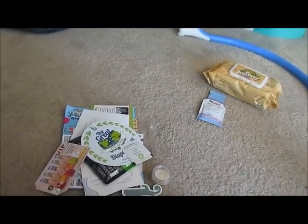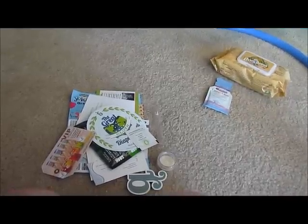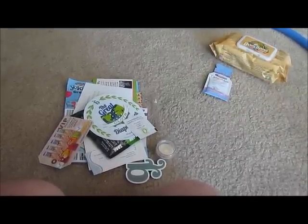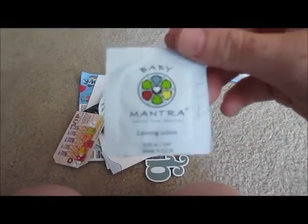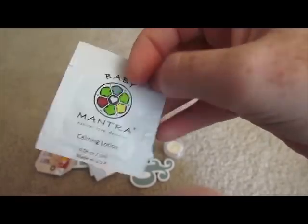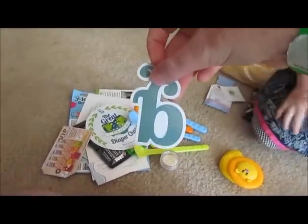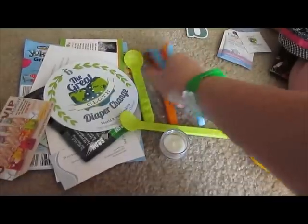Let's see what this says. Just mix it in with either milk or water. That's cool. It's energizing, so that is for mom. This thing is this little calming lotion from Baby Mantra. Little sticker from the baby grocery store.